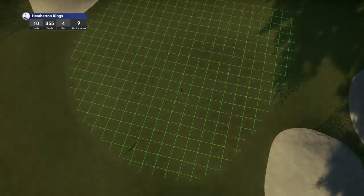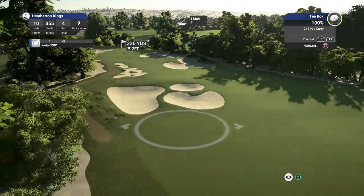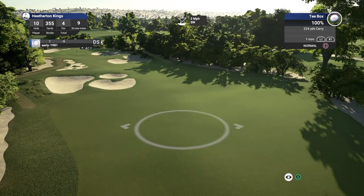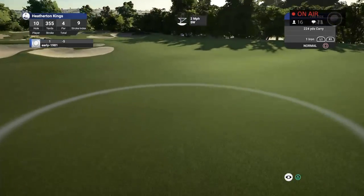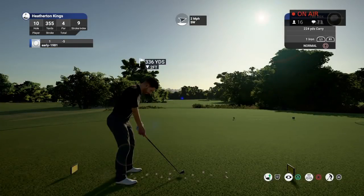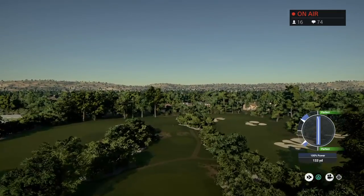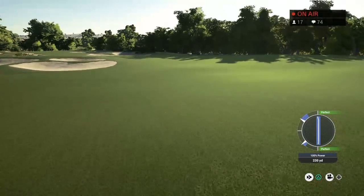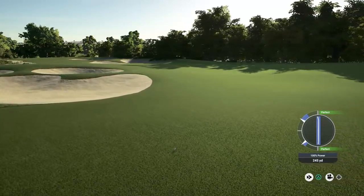So 355 yards. Quite a short par 4. I'm actually going to club down to the 1 iron here. This is my new favourite club. It seems to cover a lot of distances, the 1 iron. It really, really does. Once again, slight pull to the left at the very top of my swing. And that should just check up short of this bunker, hopefully on a flat surface.